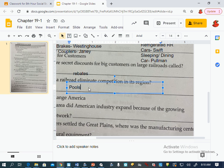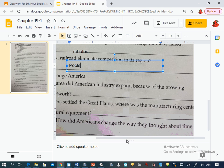The railroad realized, hey, this just costs them money. So what they're going to do is get together and say, okay, well, I'll charge $2.75 if you charge $2.75. So their business scheme was going to actually pay off in big dividends for the railroad people, while making it very difficult for the small-time consumers.